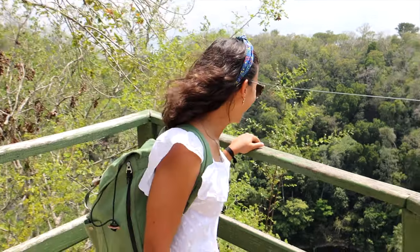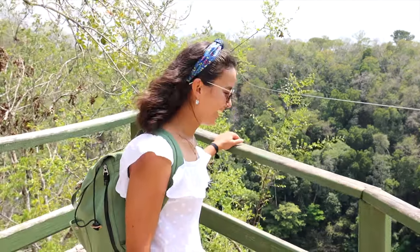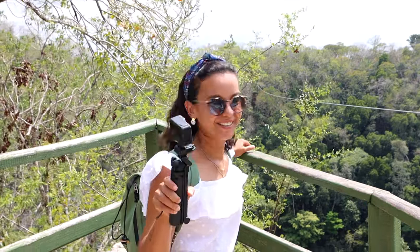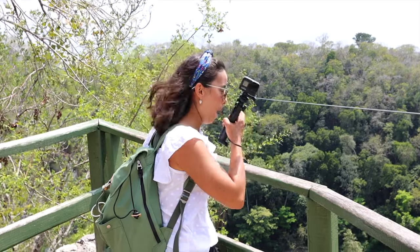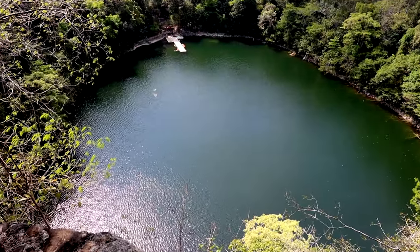I changed my mind. We're pretty high up. Wait, this is even freaky for me now because I'm afraid of heights. Now I'm excited to see you. It's not bad if you go over trees because there's no depth perception. But we're just going directly over a cenote.